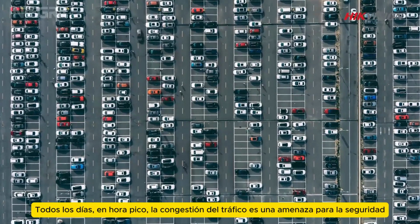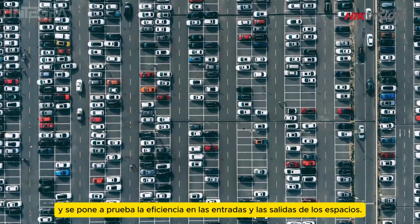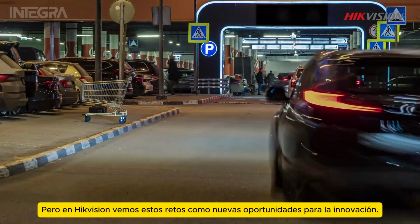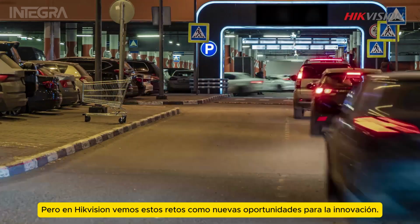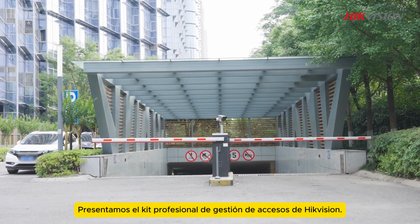Every day at rush hour, traffic congestion poses a security and efficiency puzzle for entrance and exit security. But at HikVision, we see these challenges as new opportunities for innovation. Introducing HikVision's Entrance and Exit Management Kit.